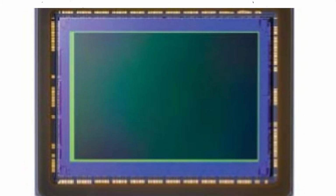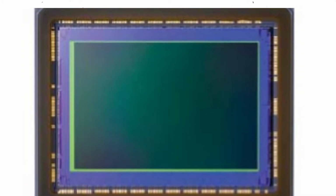And now guys, I want to know which one you like the most. I want to tell you about the CMOS sensor. So first, CMOS stands for complementary metal oxide semiconductor. And what they are is semiconductor image sensors that convert light into electrical signals.